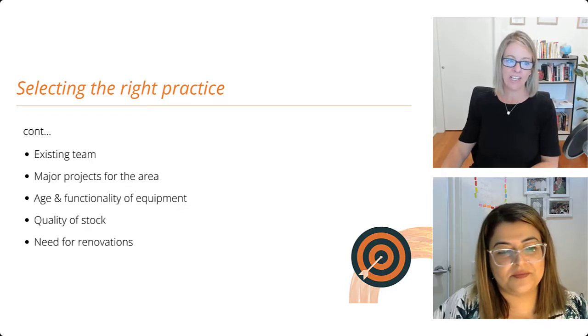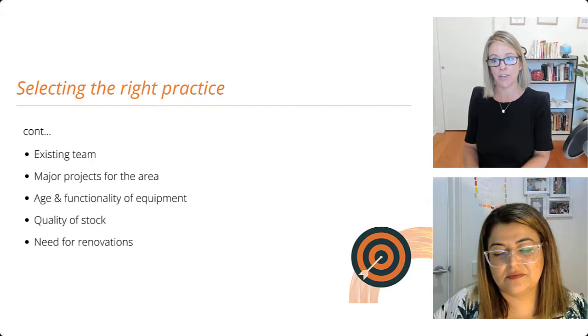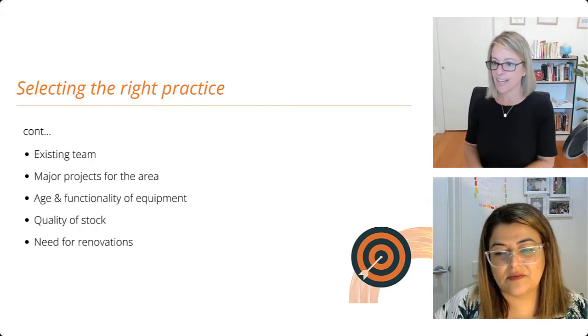But do have a look at the age and functionality of equipment, because it can be wildly expensive if all of a sudden you do have to buy a new autoclave. That's $15,000 just like that, just in a heartbeat, and you need it straight away. You can't delay that kind of purchase.